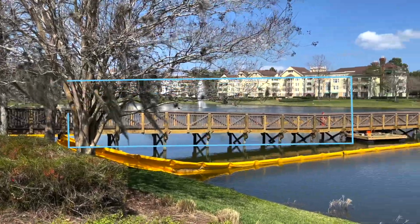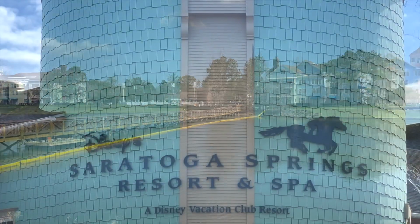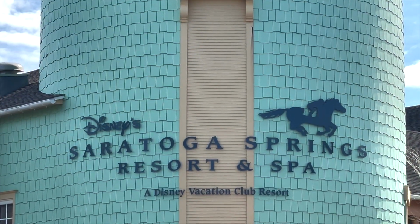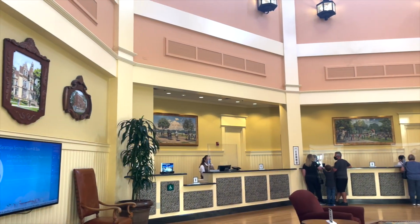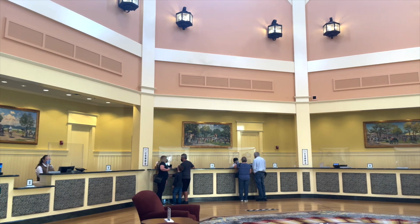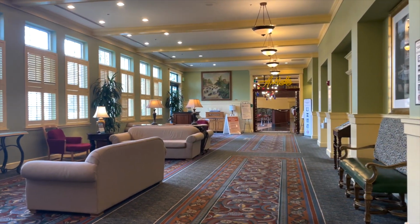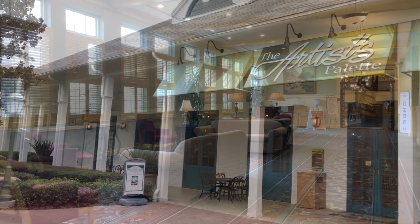Okay, we're going to Disney's Saratoga Springs Resort and Spa next, starting at the Artist Palette. Much like Disney's Old Key West, the food offerings at Disney's Saratoga Springs don't get talked about a lot, but again, that's because the resort can be kind of out of the way for a lot of folks, unless you're at Disney Springs and for some reason don't want to eat at one of their dozens of top-notch restaurants. But if you are planning on staying at Saratoga, then you need to know about Artist Palette.